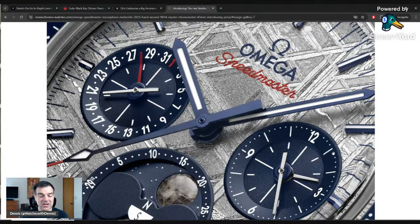Meteorite's actually not that precious of a material to access. You can go online, you can find meteorite watches for sale with meteorite dials, not the whole watch, but a dial made out of meteorite, for under $1,000. So let's not pretend that this is something like they went into outer space and mined it. They didn't do that. Okay. It's not that hard to get. So the pricing is so unappealing.